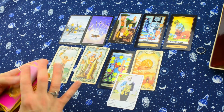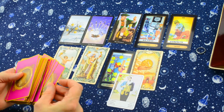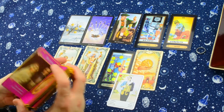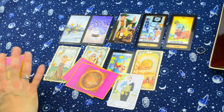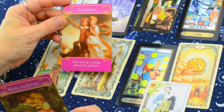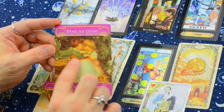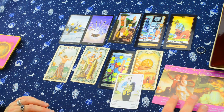All right, let's see if one pops out for us here. Oh, nope, not yet. I don't do a lot of shuffling on camera because it usually takes a long time. Well, we got 2. Maybe there are 2 good messages here. We got children: your love life is being affected by children. And make the effort: great love is worth taking steps you're guided to take. That also has children on the cover too. Those might be interesting messages that we can look at in just a minute.